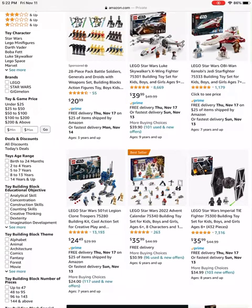Today we're going to be going through some of the LEGO Star Wars sets that are currently on sale on Amazon that I think are going to end up being really great investments after they retire. Let's get started with the first set.